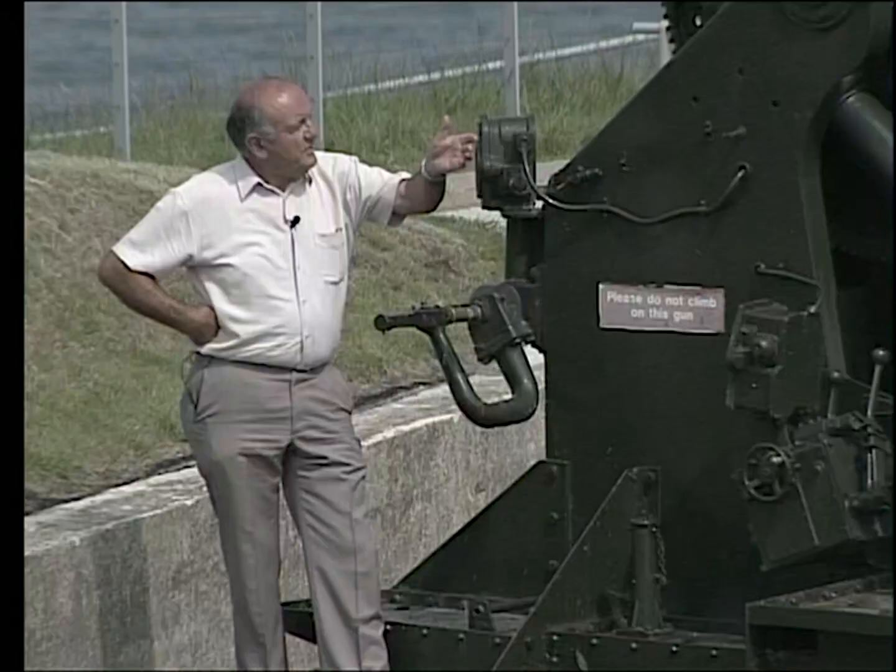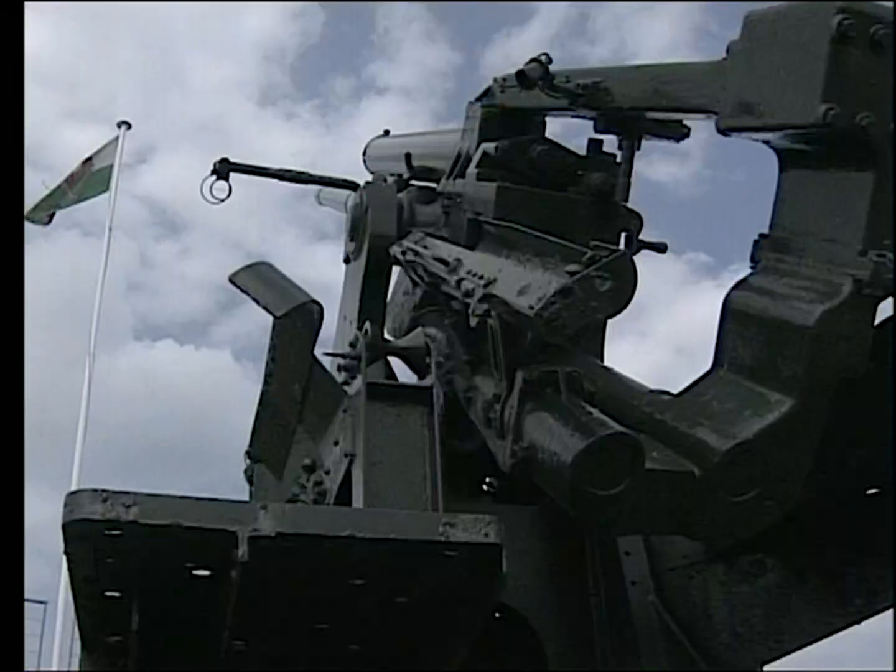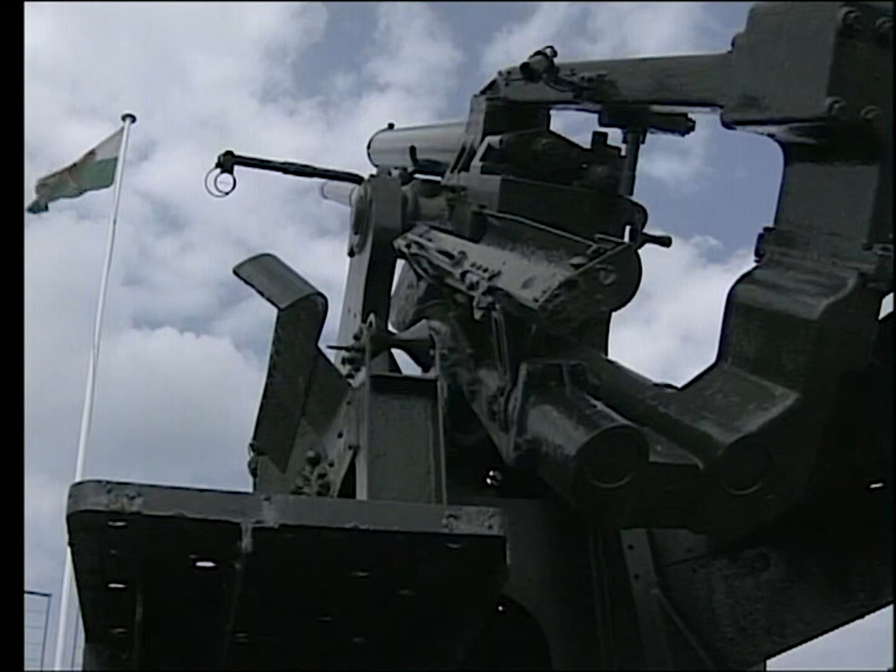This is the big brother of the Bofors. This is a 3.7 inch anti-aircraft gun. During the war, it wouldn't have been sited here within the fort. The main battery was out on the glacis, which is now the car park outside.